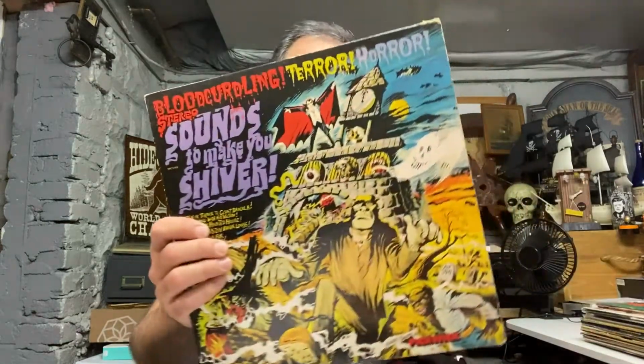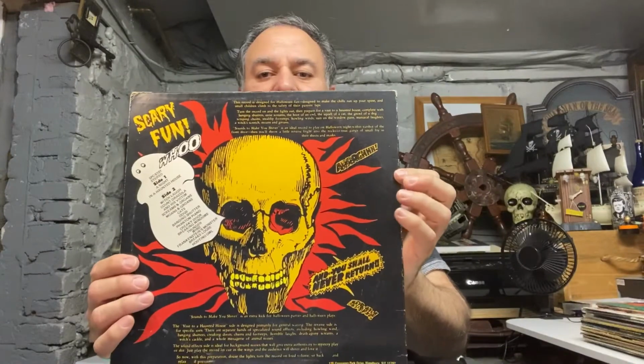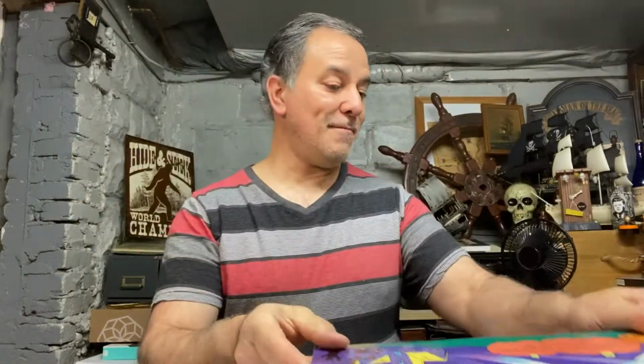Then we have Sounds to Make You Shiver. Okay? Look at the back of that. Great artwork, man. This is beautiful. I like this record. It's got a lot of... And of course, being a Casper fanatic growing up, who's not going to have his own Casper album, right? In fact, I have more than a couple.